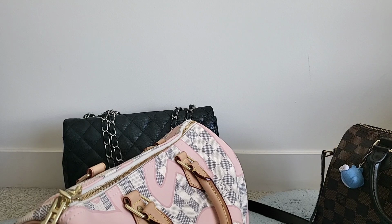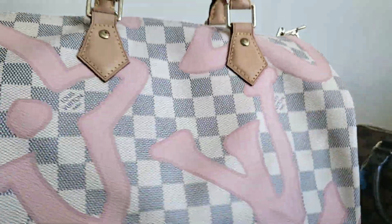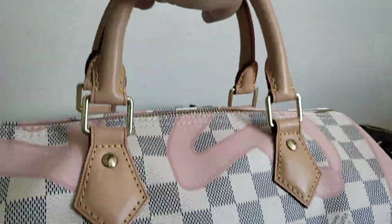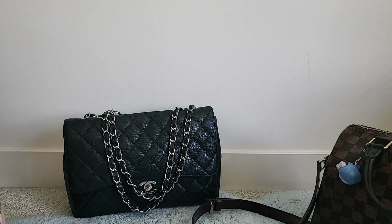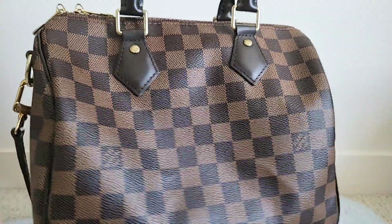And for some reason, I didn't gravitate towards it. But I love this print, and I'm not a tote person, so I didn't want the Neverfull, so this is what I purchased, and oh my god, I love it. But I didn't love it because it's a Speedy. I didn't love the Speedy until I purchased the 25 in the Damier Ebene.